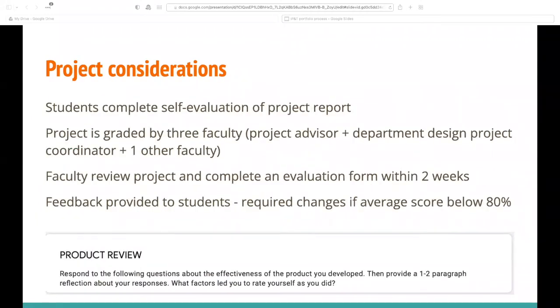The projects are graded by 3 faculty: your project advisor, me, the department design project coordinator, and 1 other person. Faculty review the projects and have 2 weeks to complete their evaluation. And you get feedback based on what the faculty say. As long as your cumulative score across the 3 graders is a B- or better, you're not required to make any changes, but you would be required to make changes if you fall below that B- threshold.